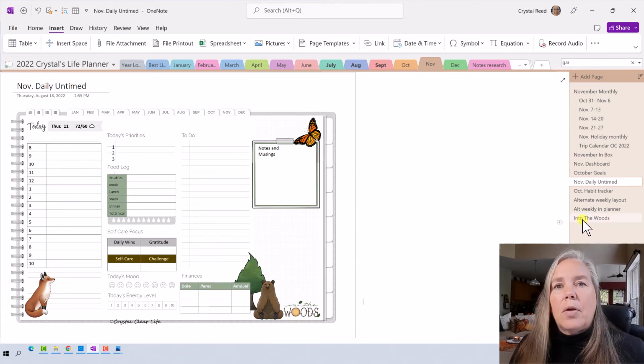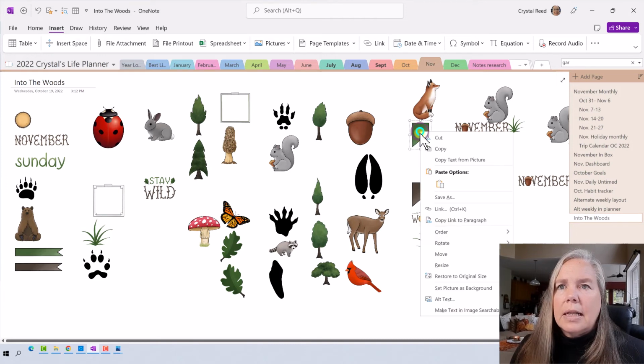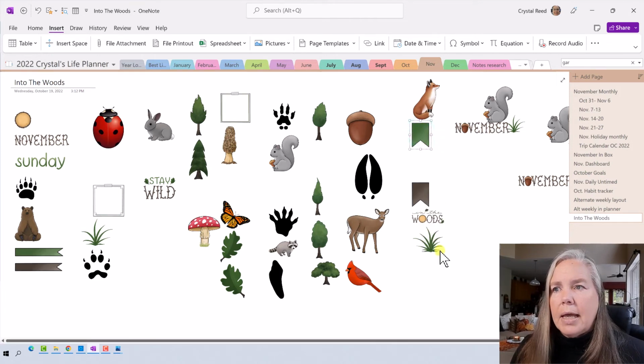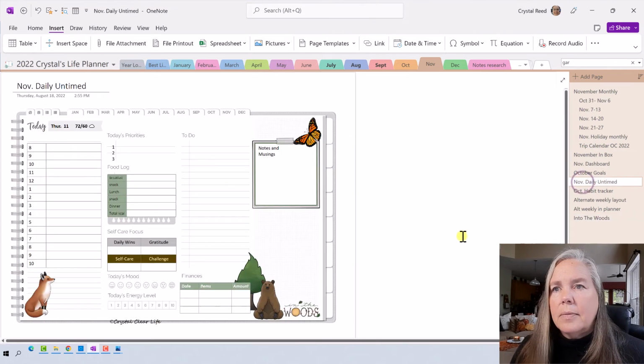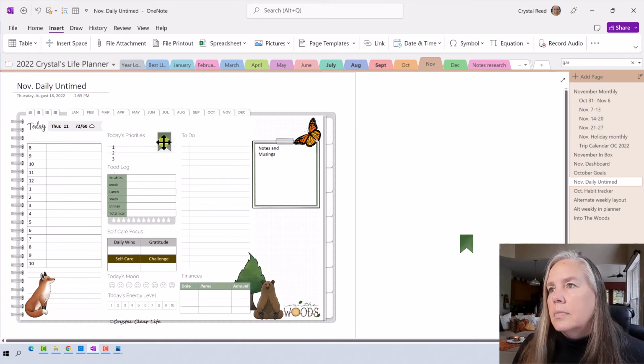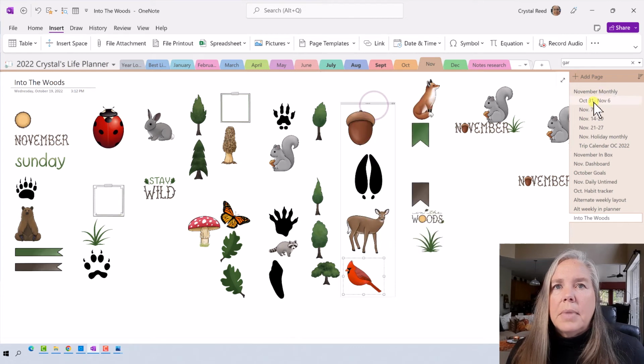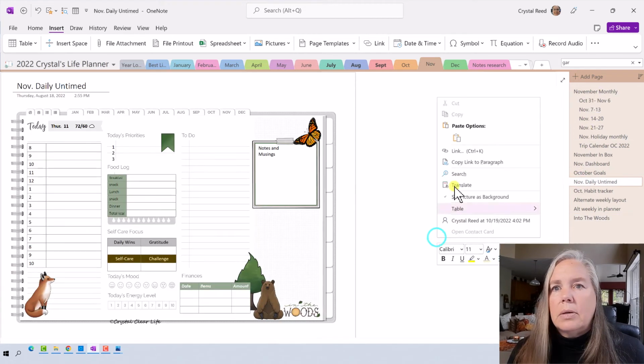My top priorities, I usually put on some kind of flag or post-it note or something like that. Let's take this green one and we will copy that and take that back. Paste on the side, make it smaller, bring it up here to top priorities. Maybe hang that like that. And maybe put this bird up there as well.